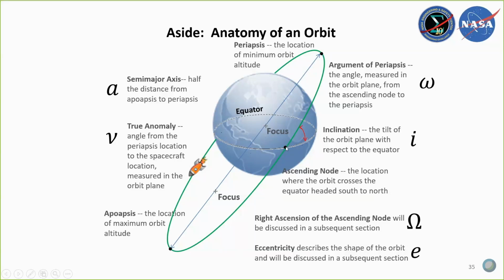There's a point at which the orbit crosses the equatorial plane going from south to north, and the location where that happens is the ascending node. The location of that ascending node is going to be referenced to a coordinate system that we have not yet discussed, but let's just remember what the term is called. It's called the right ascension of the ascending node. Again, we're going to be discussing this in the subsequent section. Just remember that it's denoted by an uppercase omega.